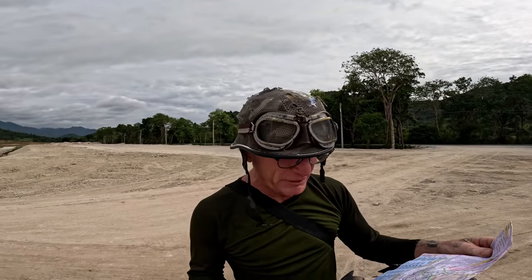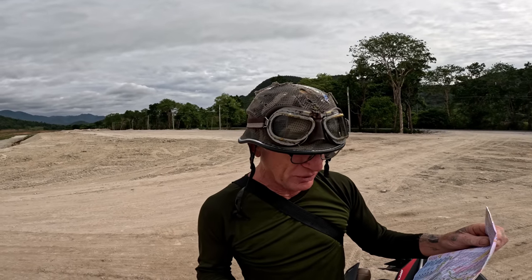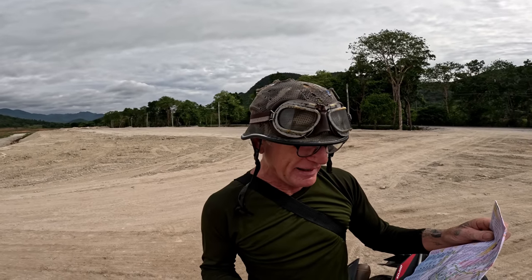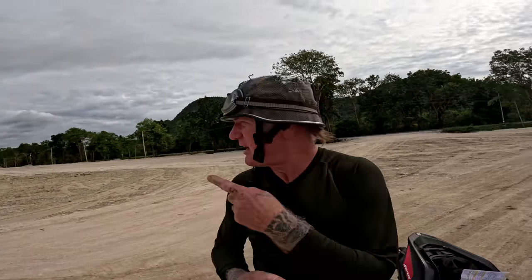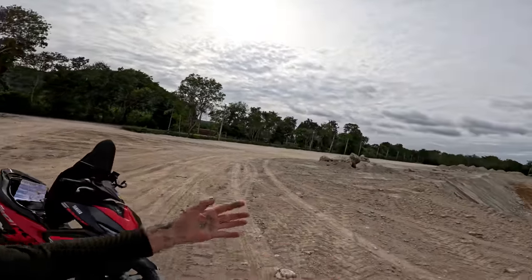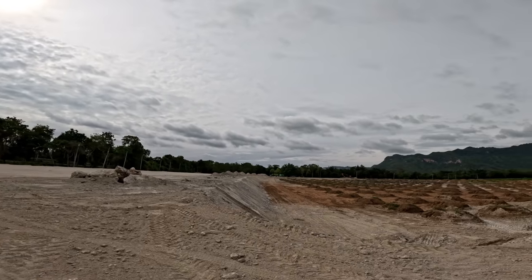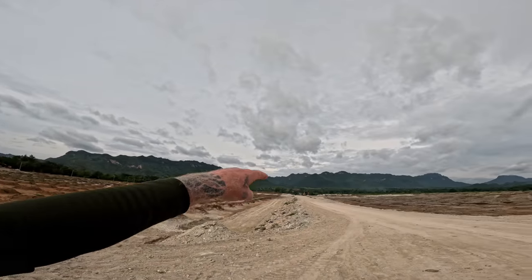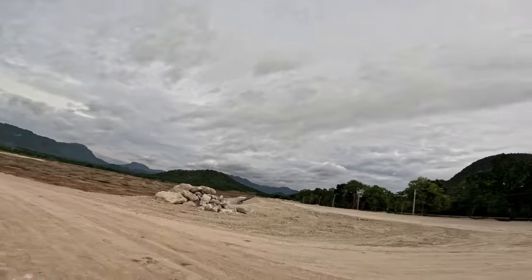Okay, I have ridden past the 9th Army Base Camp, also Khao Chong Kal, and I am just before the 9th Army Historical Battlefield, which is just up here. But what? This is what stopped me. Look at this. What the fudge is going on here? Little bit of development. This goes right down, man. Oh, there's a truck coming up. Will he get past? Probably not.